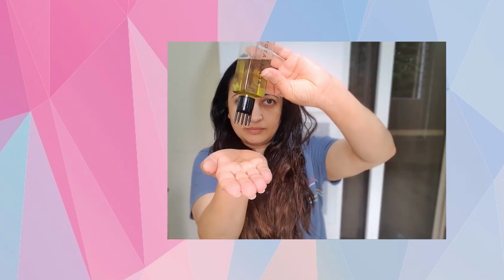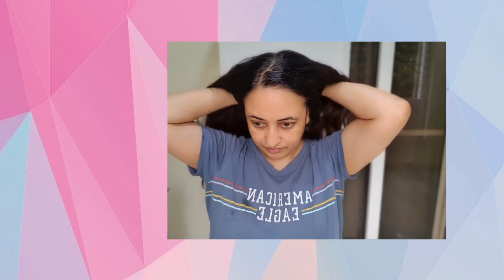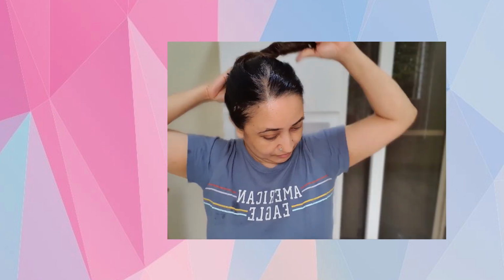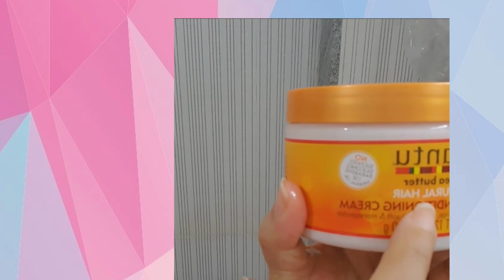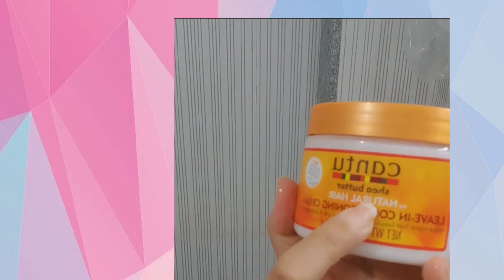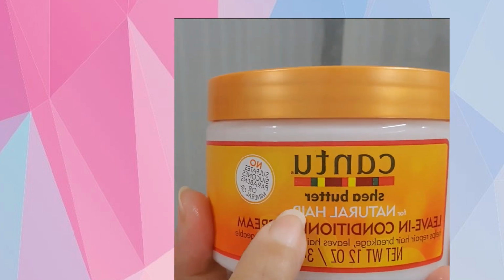I begin with the leave-in conditioner because this is going to help remove all the tangles without causing any breakage in my hair, and also kind of lock in the moisture and hydration without causing too much water damage to the hair. Conditioner number 1 from Cantu for natural hair. It's a leave-in conditioner which I bought. Galat purchase ho gaya. This is for natural hair, and I don't have natural hair because I have chemically treated hair. But this is a very, very good leave-in conditioner. I don't like the fragrance.